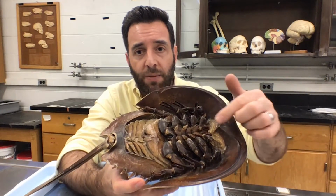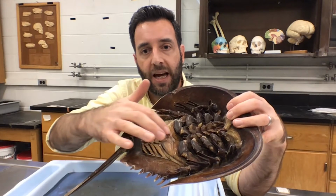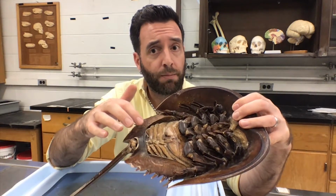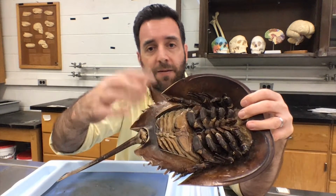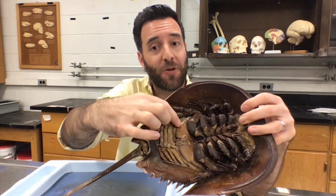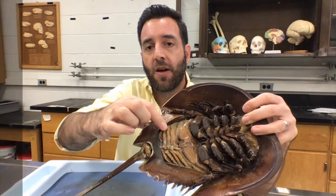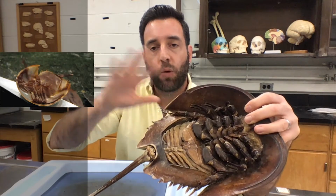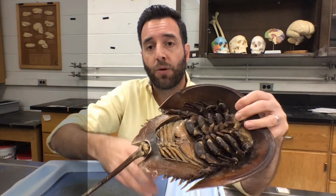And the last thing I'll describe here on the underside is near the back. You may have noticed these sort of plate-like features, and this is actually how the horseshoe crab breathes. It's called a book gill because it looks a lot like the pages of a book, right? In fact, it's tough to tell on a preserved specimen, but this first page right here is sort of like the cover of the book. It's really thick and leathery. And then the pages that are underneath are much softer and finer, and that's where all the water flows across, and that's how the horseshoe crab gets oxygen and how it breathes.